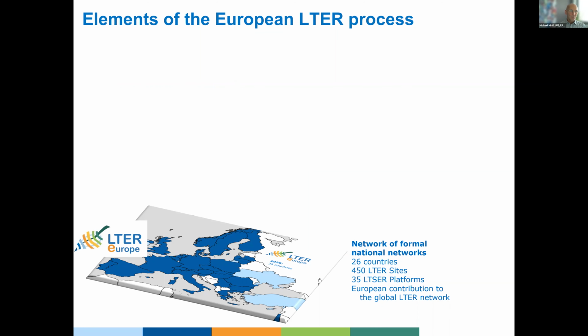As regards the long-term development of eLTER in Europe, we are looking back at about 30 years of history that was in the beginning pretty much driven by bottom-up activities, bottom-up networking of eLTER sites across 26 countries. The framework for that was given by the global eLTER network. It is a network of basically national networks, country networks, with Europe currently dominating the global network of about 50 countries with its 26 country networks. As indicated, we have close to 500 eLTER sites and 35 LTSER platforms currently in Europe.